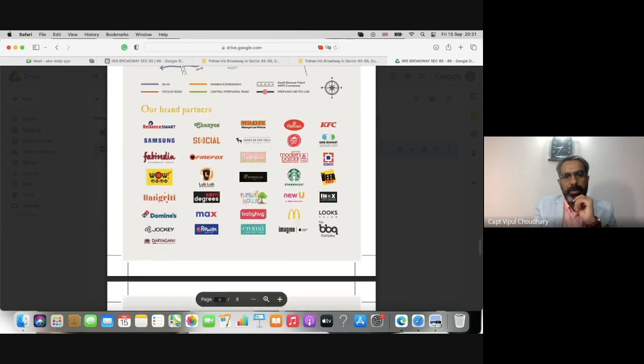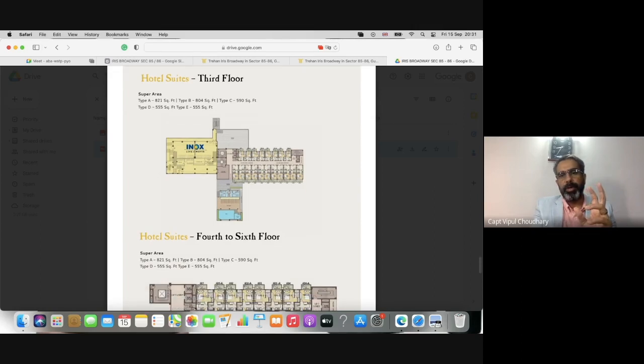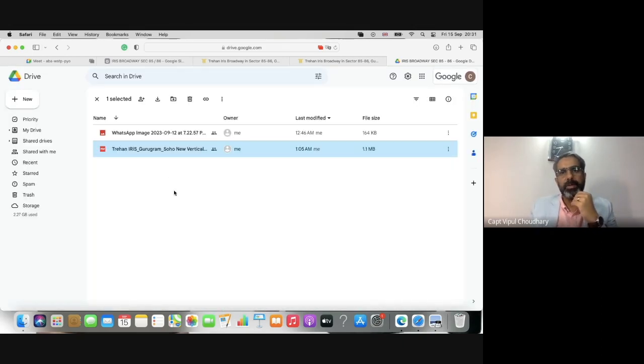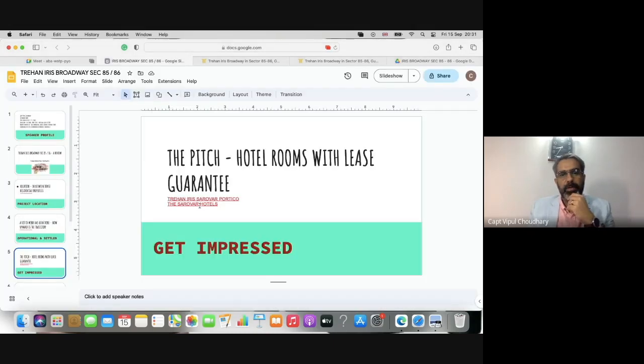So this is what they are going to do in terms of how they'll develop the property and hand over to Sarovar. When I say develop the property, they'll complete the interiors in 6 odd months and hand it over to Sarovar, and Sarovar will start operating the hotel there.